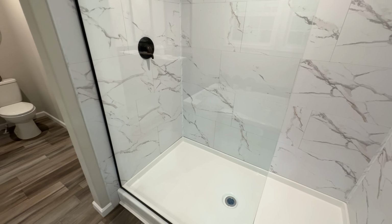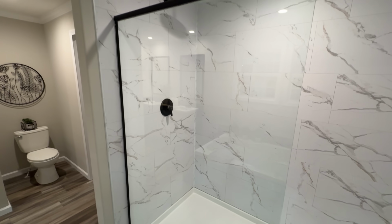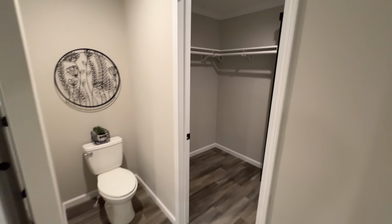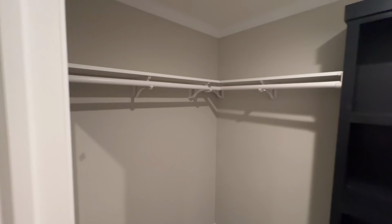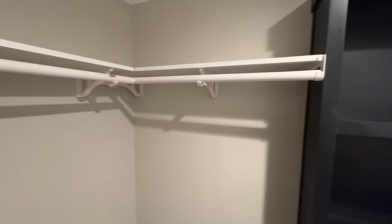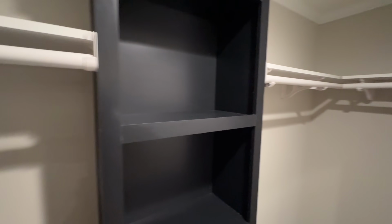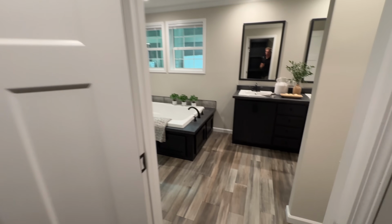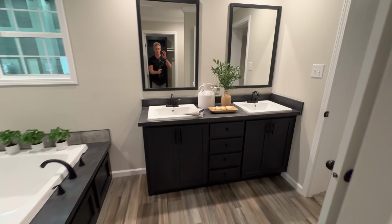Now we've got the tile. Again, black hardware. You got the glass there. Looks nice. Heading into the walk-in closet. Get a full look in here before we go down to the rumpus room. Let's do it.